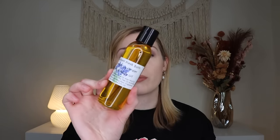Again, this is sent to me free for review, so if they've run out of certain things, then sometimes I might get something different. Oh, I can smell it through this. Oh, it smells super lavendery and really, really good. So a nice little bath oil. Her bath oils are super duper nourishing.